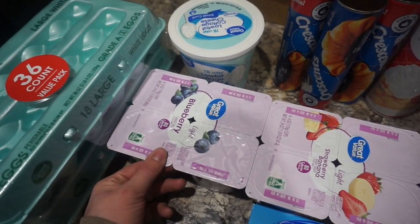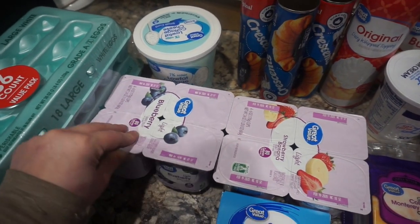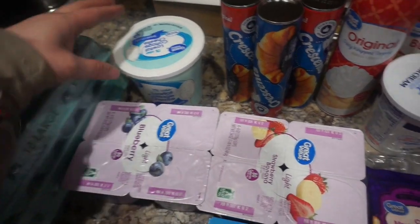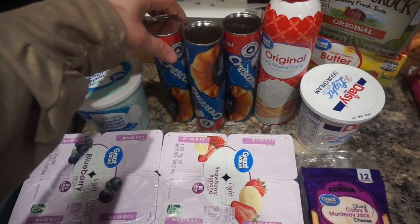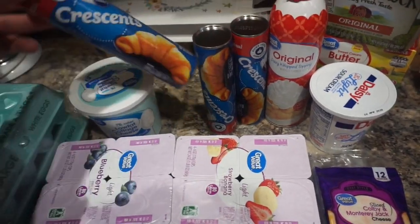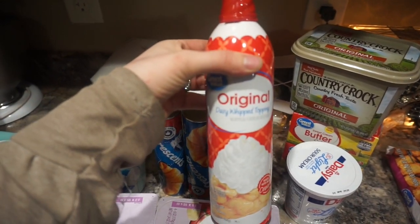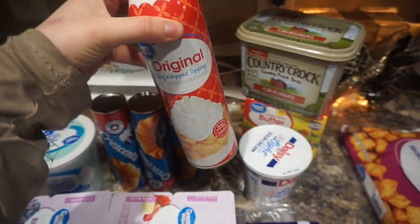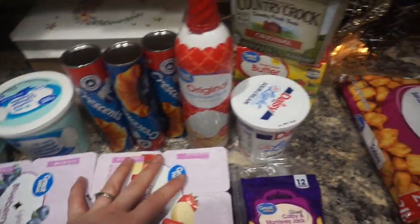And then I also got some yogurt, just strawberry, banana, and blueberry. My kids like bringing these to school, and we also put them in smoothies. Some cottage cheese for a recipe. I just like having these croissant rolls on hand because sometimes I just need a quick side. And then I really like whipped cream in my coffee, or, you know, cappuccino, hot chocolate, whatever you call it. I drink like hot chocolate coffee.